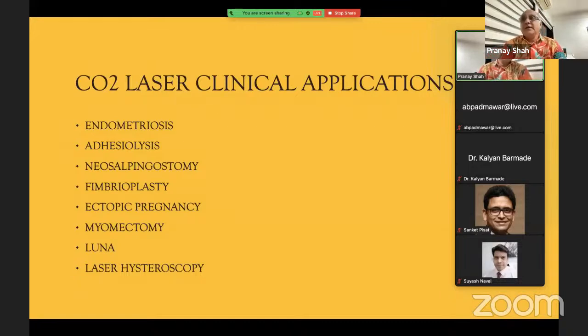Carbon dioxide laser is an excellent cutting and vaporizing tool with many applications in laparoscopic surgery. Its main use is in endometriosis surgery for adhesiolysis, vaporizing lesions, excising implants and nodules, and vaporizing the endometriotic cyst lining. Although it has been used in many other applications as shown in this slide, its use has not been proved to be superior to conventional electrosurgery in these indications.